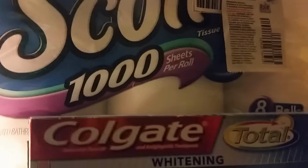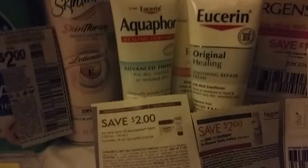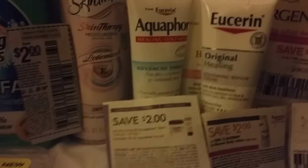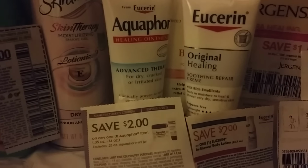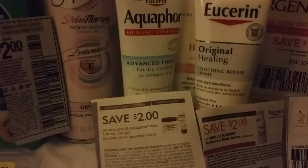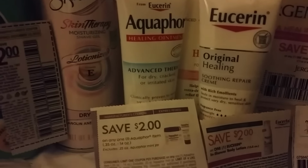And then I'm going to take that $5 ECB along with my coupons after and roll that into this Eucerin right there. This Eucerin and Aquaphor will be on sale once again. Spend the $20, get the $10 ECB back. So I'll use four of the $2 off coupons along with my $5 ECBs. And I'll lower my cost on that and get another $10 on those.